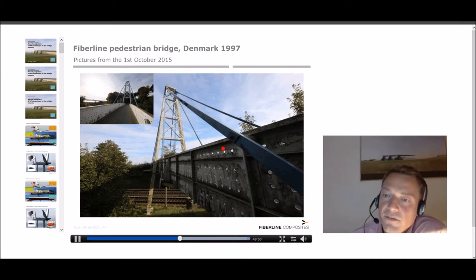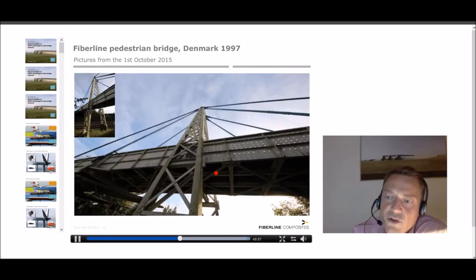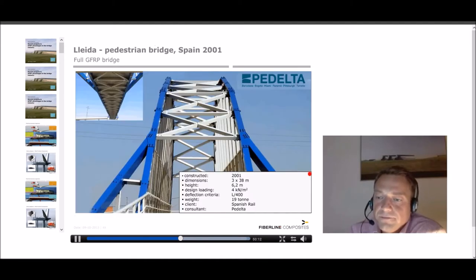So now I show you pictures of how the bridge performs today. In 97, the bridge was painted blue and white. You see that on the cables. Of course, it looks a little bit faded now. The bridge looks very dirty. They just cleaned the surface of the deck twice a year, even less. On the one side, you can see it's a little bit green, but the bridge performs very well.